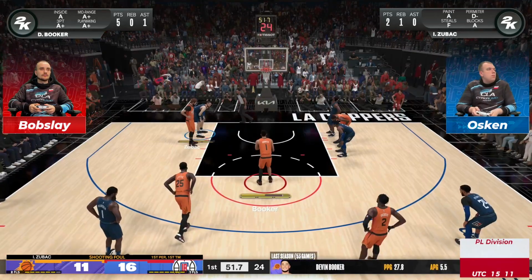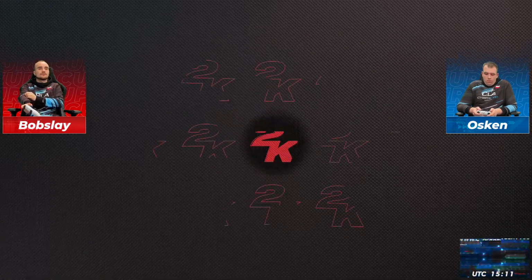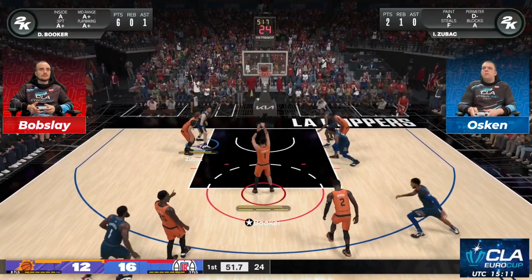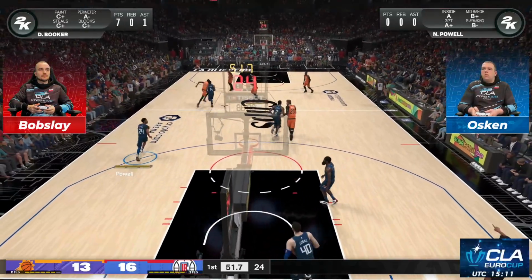The Suns shooting their first free throws of the game. The first free throw is good. You know, you think about it. In 2015, a dozen teams passed on Devin Booker. Gotta be tough for those front offices to watch him play this way.